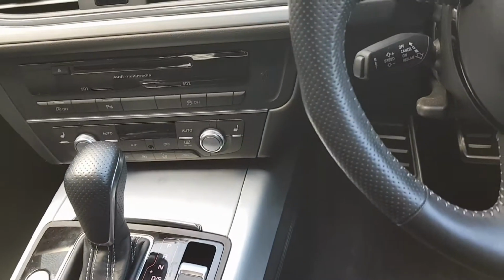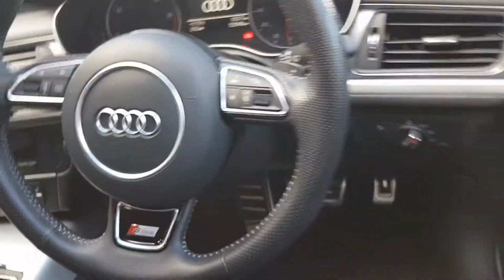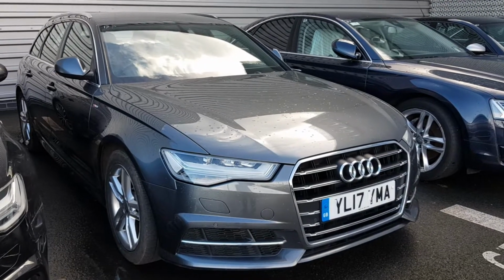The car also comes with 4-zone climate control, heated seats which come as standard, front and rear parking sensors and cruise control as well. Now, that's it for this beautiful A6 2 litre TDI, 190 brake horsepower, S-Line model, S-Tronic.